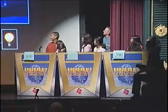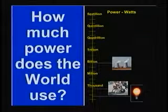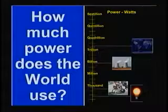Okay, and when you look at that, the Earth uses, this is kind of interesting, if we put that on the stage, we go from 1 billion to 1 trillion. So just to go over this, if we had 15,000 nuclear power plants, that's all it would take to run the Earth.